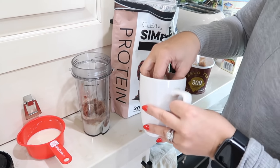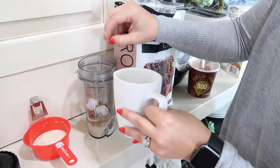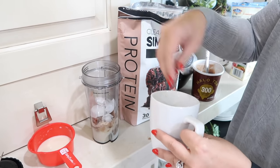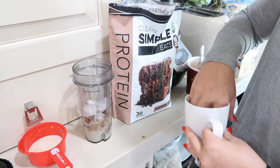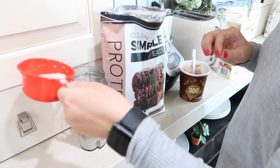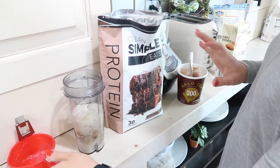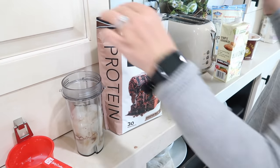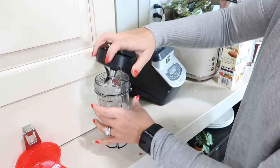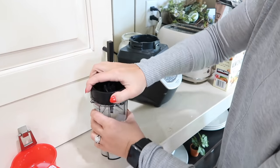Okay, then I do 10 ice cubes. Our ice cubes are really tiny. So if you have big ice cubes, maybe you're only gonna wanna do like 5. Wait, how many was that? 2, 4, 6, 8, 10. And then I'll splash the rest on here. So I save this, like I said, for nighttime, because that's usually when I'm craving my sweets, and it's literally the best thing in the world.